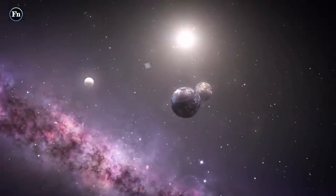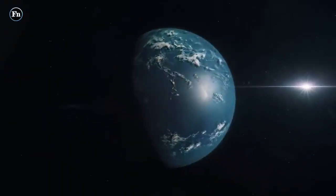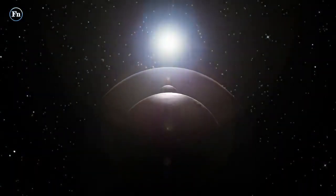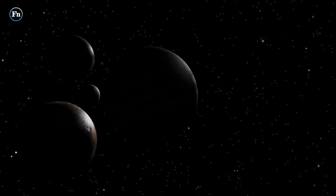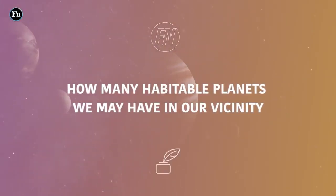One of the more notable milestones was the discovery of the first exoplanets that resembled our Earth. 2 planets dubbed Kepler 20e and Kepler 20f. These 2 planets orbited Kepler 20, a star that was also quite similar to our own Sun. Based on these findings, astronomers made some estimates as to how many habitable planets we may have in our vicinity.